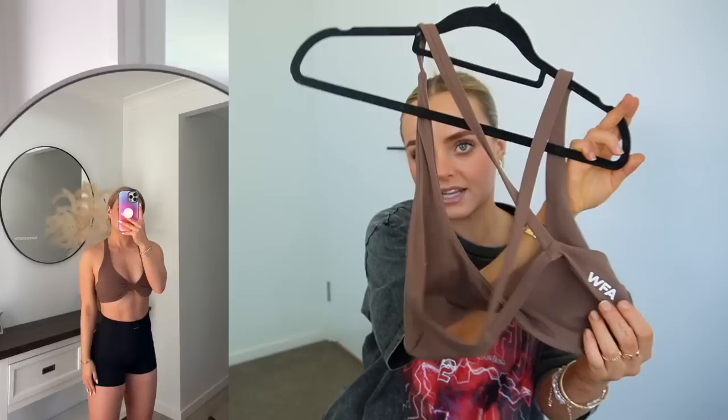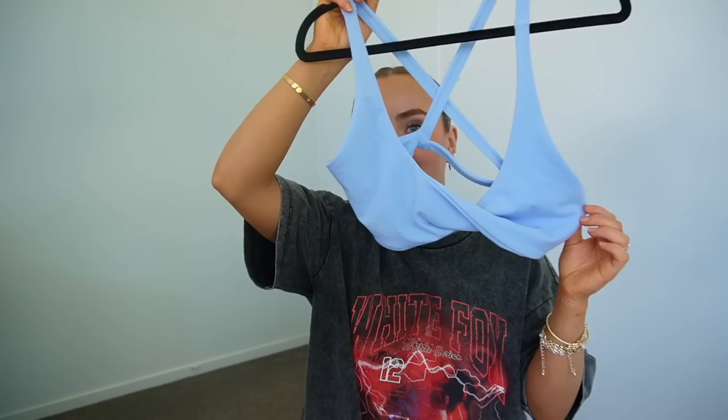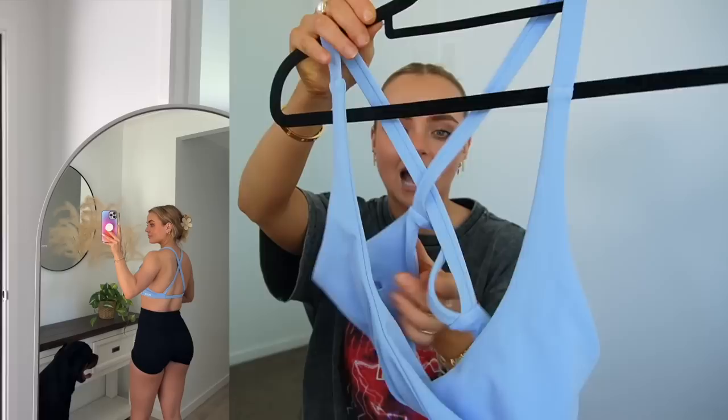They're a tiny bit too big for me, but I would rather them be a little too big than too small and feeling uncomfortable. And then I got this really, really pretty blue, like look at that, I love it. These also all come with padding. I just took them out and I actually find it really nice and supportive as well. I think because it does have the crisscross at the back.